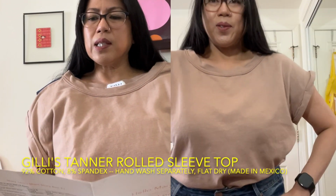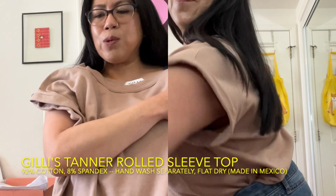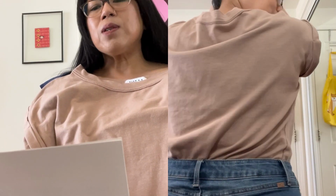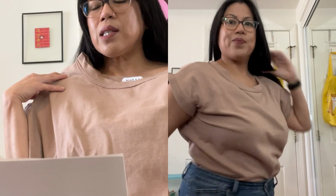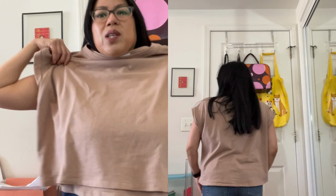I liked it. So it's called a Tanner rolled sleeve top, and it's sewn up, so the rolled sleeve does not come down. It's by Gilly. The color is actually called Mocha. Well, I guess not tan. And it's a size large. So this is not a petite sizing, and it cost $44. It is a little boxy on me because it's sort of, oops, I'm out of camera. You can see it's just a straight hem, but it goes wide. So it is comfortable.